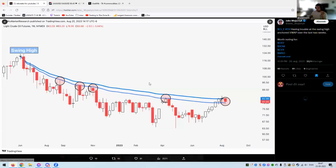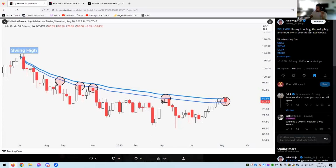This is Jake. Oil having trouble at the swing high anchored over the past 2 weeks. Again, I don't know if this is some kind of his indicator, but the volume weighted average price is used by many, but I think this is some sort of his take on it or his indicator. But as you can see here, he clearly has this zone where it's currently acting as resistance.